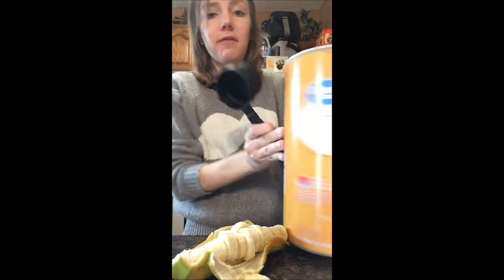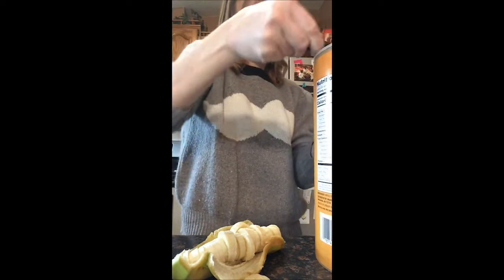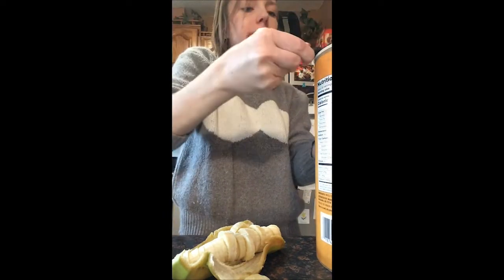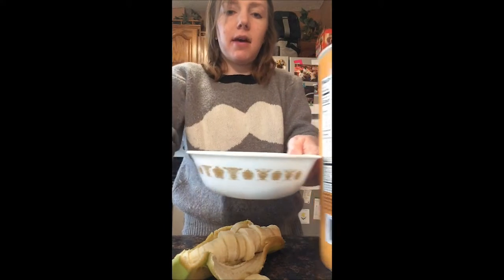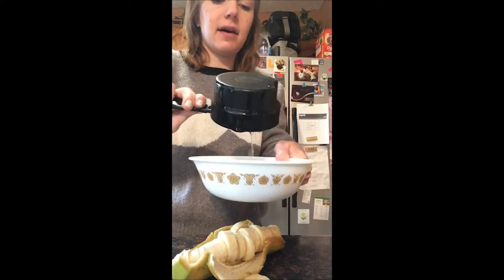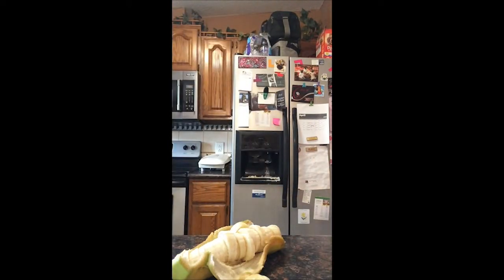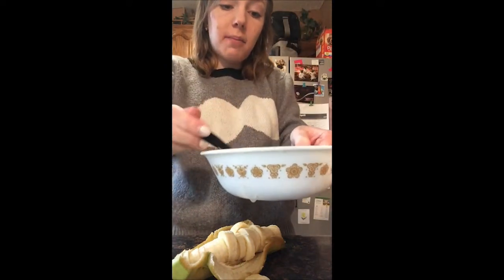I'm doing a half cup of canister oats, old fashioned whole grain oats. Half cup, put it in my bowl. Then I'm going to put in a cup of water, and I'm going to mix it up. Once I'm done mixing it up, I'm going to put it in the microwave for about 2 minutes, just to see where it is at.